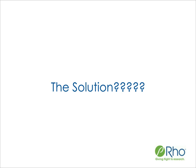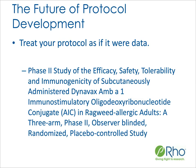Thank you, David. So the solution and the future where we're heading is really to treat your protocol as if it was data. Okay, I think the buzzword here is metadata. It's data, it's information about data. And I know that can be kind of a weird concept. We think of protocols as documents, not as databases.